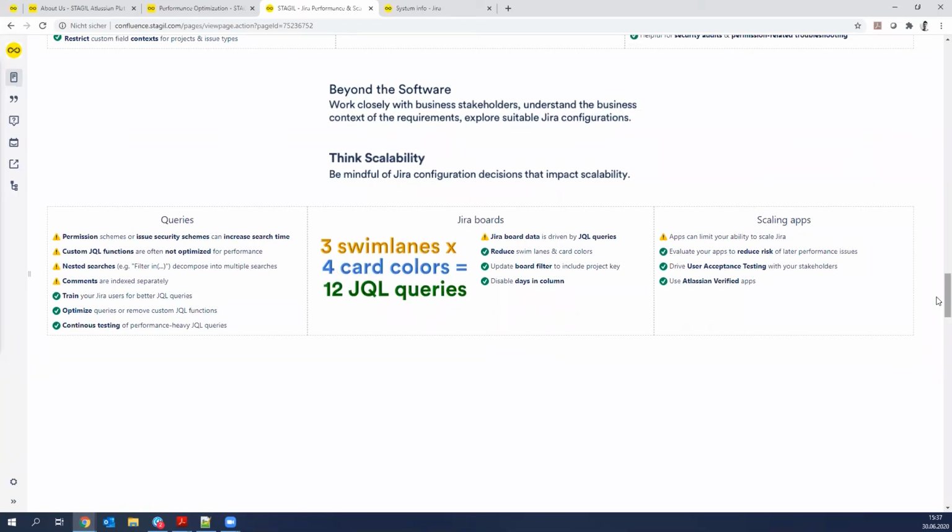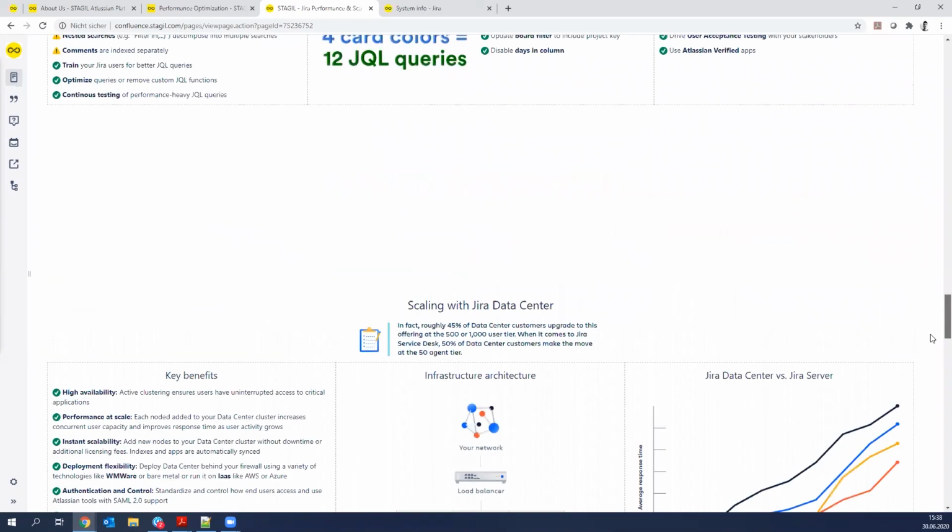And also, if you're not using apps anymore, or you're using new apps, feel free to analyze the old apps, whether you really need them, if they are really used, right? And if not, try to uninstall them, so that the clutter inside your app management is reduced. And of course, you can also reduce license cost.